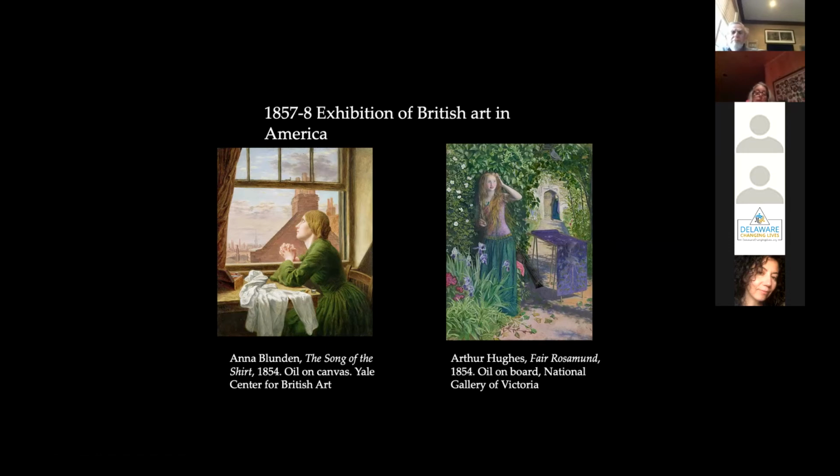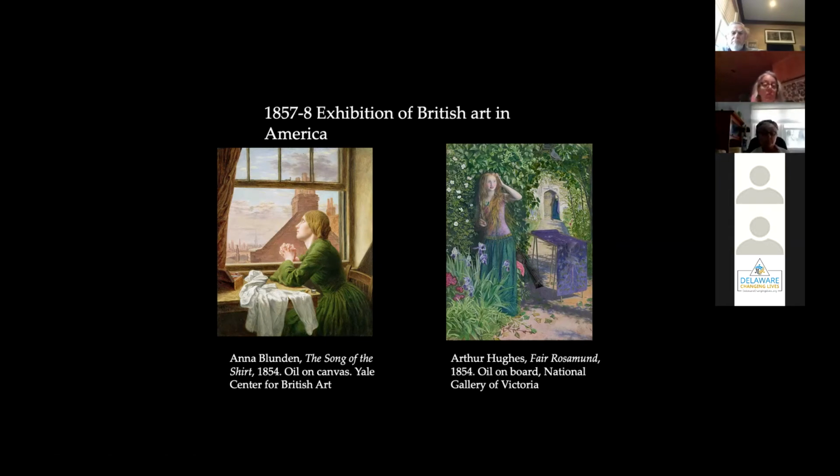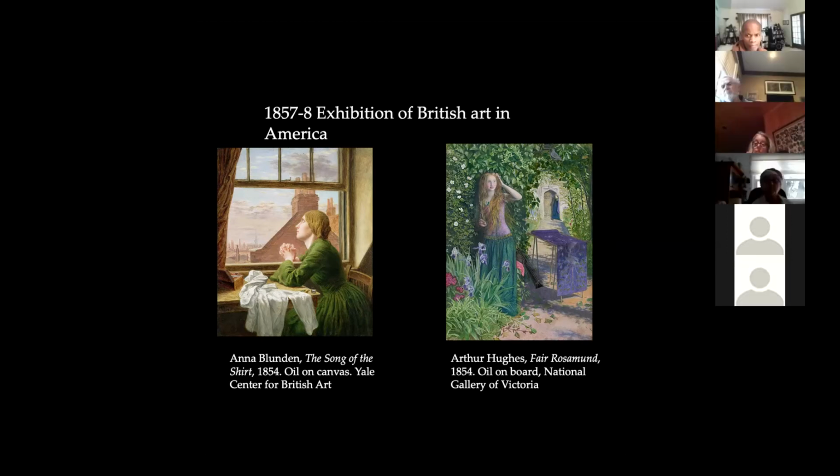On the left, Anna Blunden, who was a female artist, but whose painting I include because it is an example of that kind of modern moral subject that the early Pre-Raphaelite Brotherhood members were so interested in portraying. In this case, the extreme conditions under which these women were paid to sew for the industrial economy, often working in tenement houses for very low pay. And here she is literally praying for something a bit better.